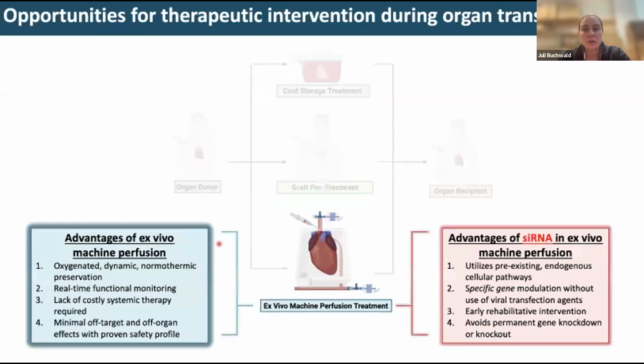Advantages of EVHP in general are well known and listed on the left, and include the fact that it dynamically preserves organs outside of the body at physiologic conditions, allows for real-time monitoring of organ function to assess suitability of transplant, does not require costly systemic therapy due to the treatment of the organ in isolation, and lacks off-target and off-organ adverse effects with a proven safety profile given its current clinical use.